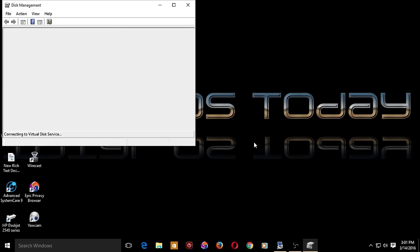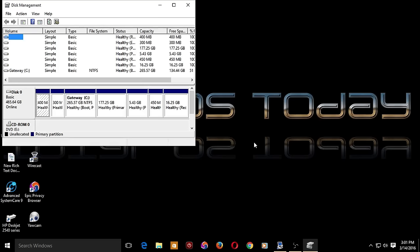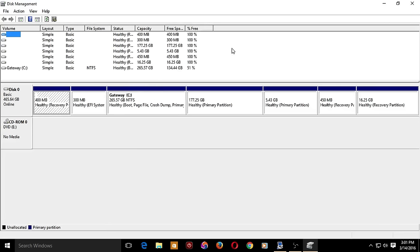Now, your hard drive may be partitioned differently than mine, but let me go through this rather quickly. To the left, I have what's called Healthy Recovery Partition, EFI System Partition. By the way, this is a Gateway PC, so it says Gateway and NTFS, Healthy Boot, Page File, and all that. Primary Partition Healthy, Primary Partition Healthy, Recovery, and Recovery Partitions.